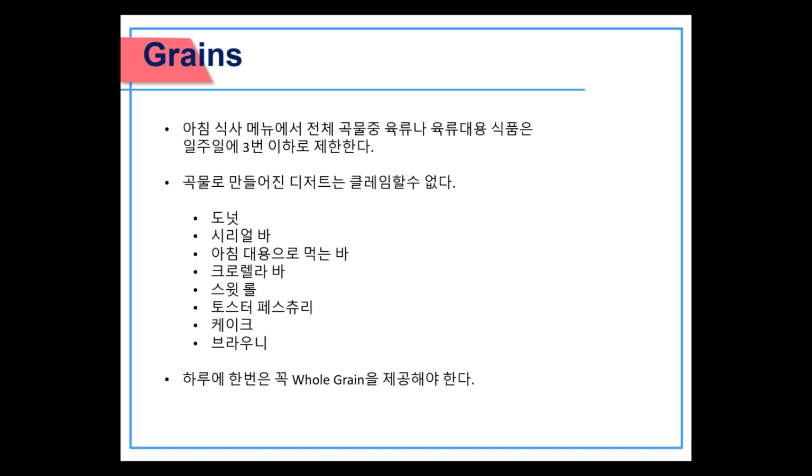Grains. Limit meat substitutions for the entire grain component on the breakfast menu to no more than 3 times a week. Grain-based desserts not reimbursable are donuts, cereal bars, breakfast bars, granola bars, sweet rolls, toasted pastries, cake, brownies. A whole grain rich must be served once a day.